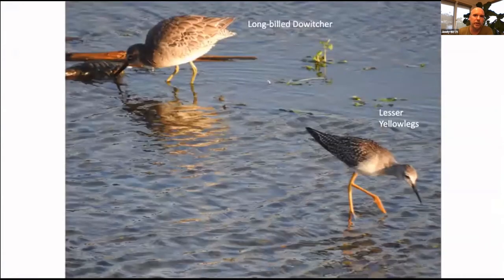Another one, here's a lesser with a dowitcher. You can see it's quite a small bird. We may not be able to see the two yellowlegs together, but other shorebirds can help. If it's similar in size or clearly smaller than dowitchers, stilts or killdeer, that can help us. Here we can see it's clearly smaller than the dowitcher. Body size is certainly a very good feature.